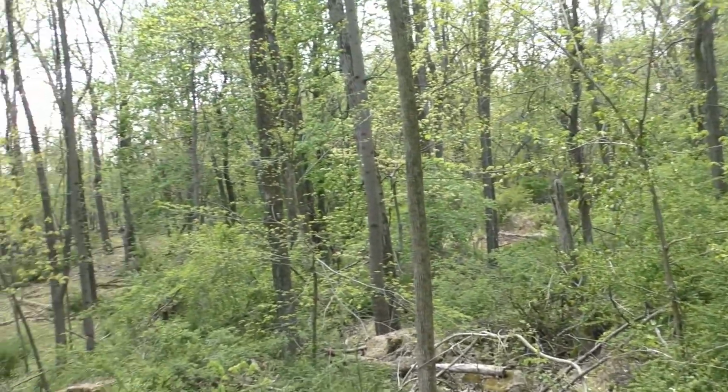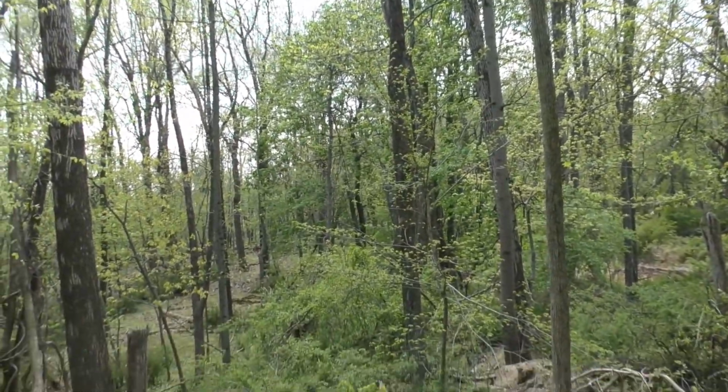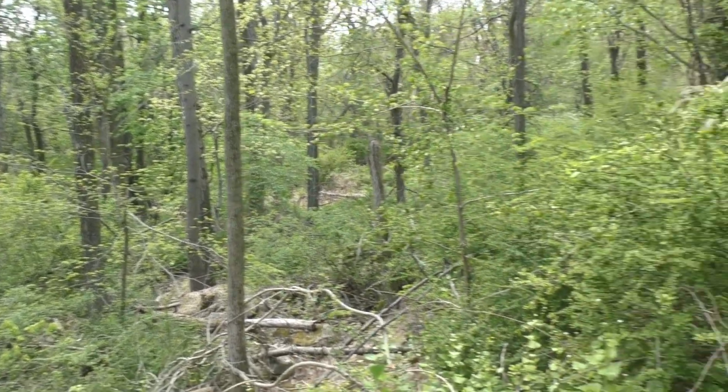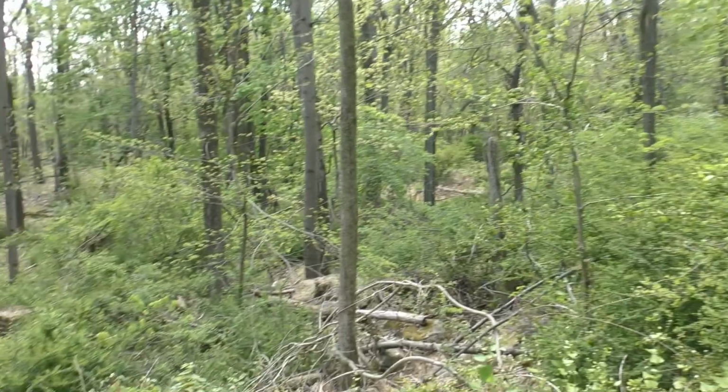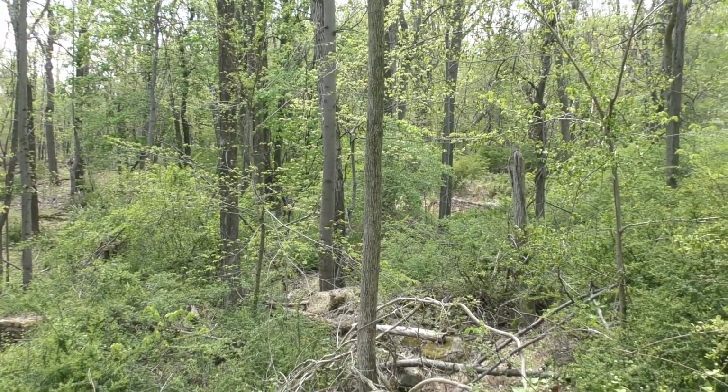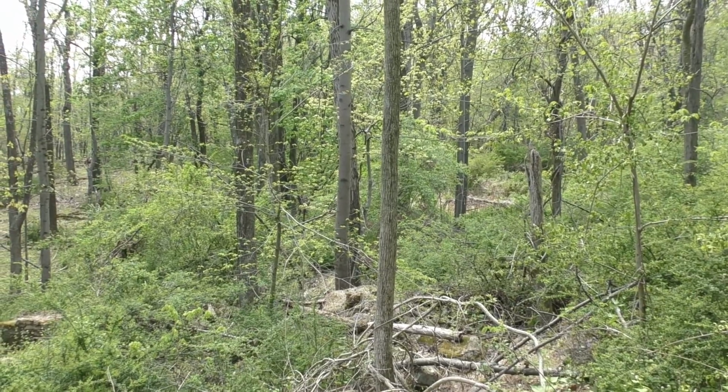Like I said, it's getting a little green out here right now, and it's hard to see in there, and I'm not going to walk in because that's all thick briars and stuff in there. But I should have got up here a little bit earlier, but didn't have the time.